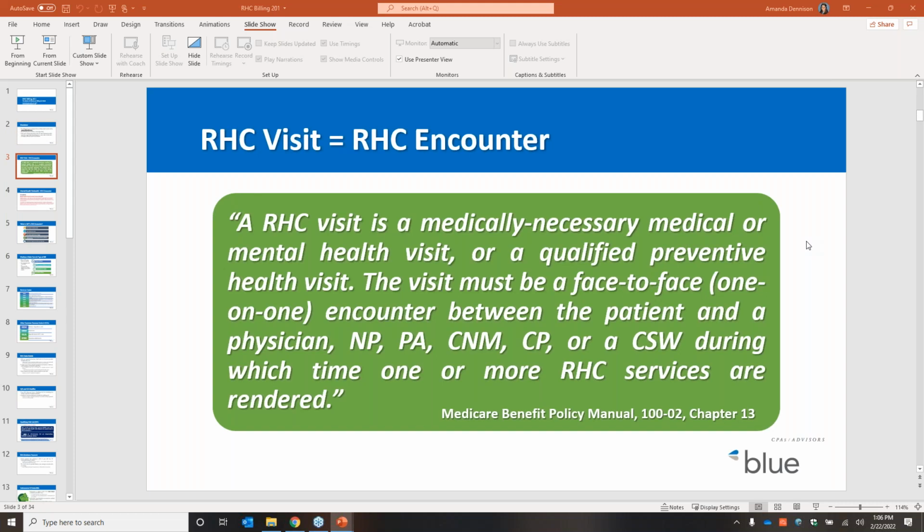So RHC visit and RHC encounter, you're going to hear these used sort of together. They're going to be intertwined. This definition of a visit comes directly from the benefit policy manual. A rural health clinic visit is a medically necessary medical or mental health visit or a qualified preventive health visit. The visit must be a face-to-face, one-on-one encounter between the patient and one of the provider types that you see listed there, during which time one or more RHC services are rendered.